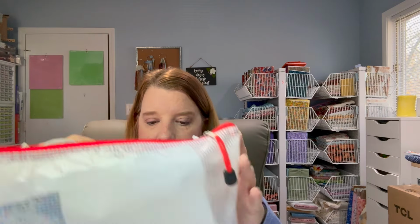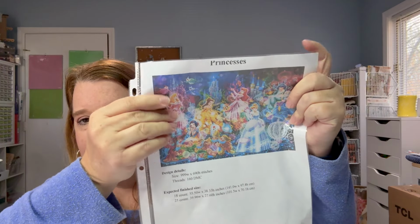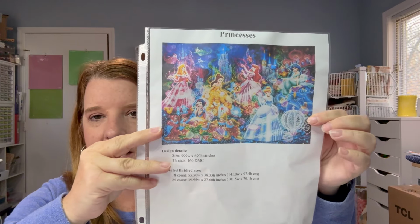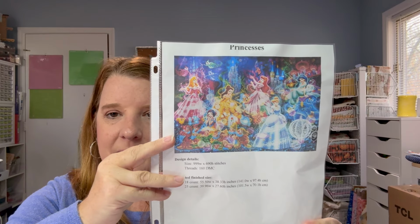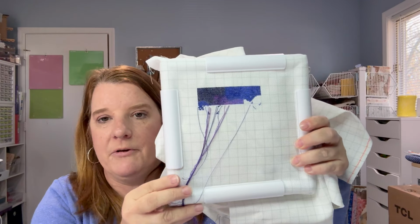And then Sunday will be Disney Princess. And this is what that one looks like. And this one, I'm not much of anywhere. You can't really see anything. I'm just over here in the left-hand corner. And that's where I'll be starting for that one.